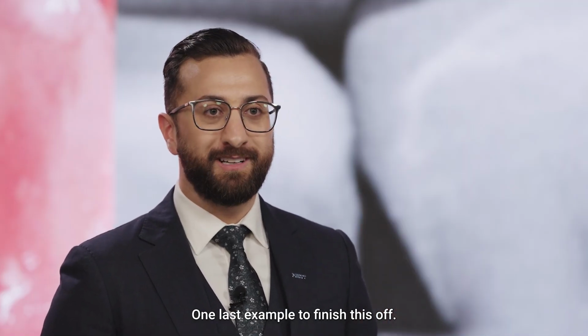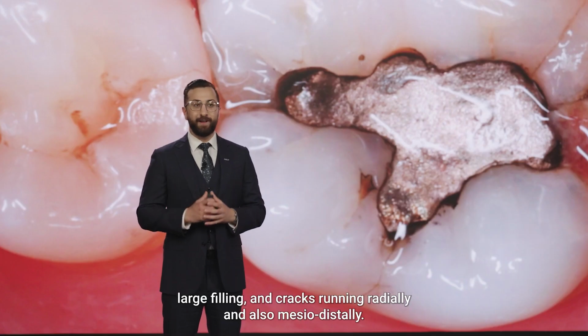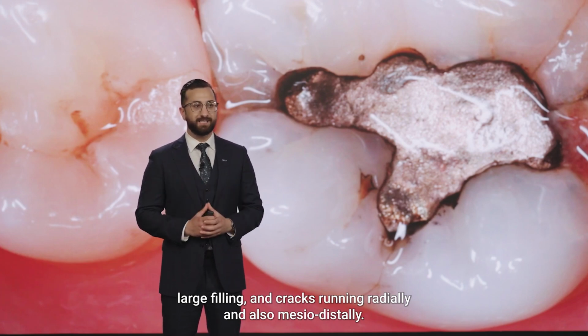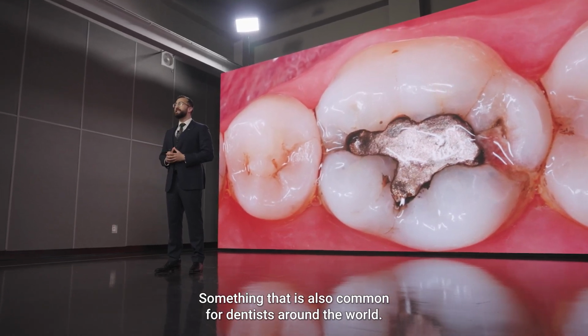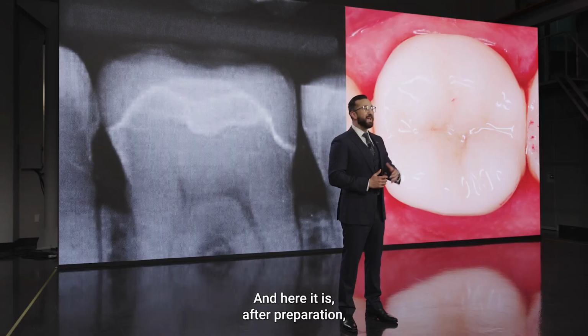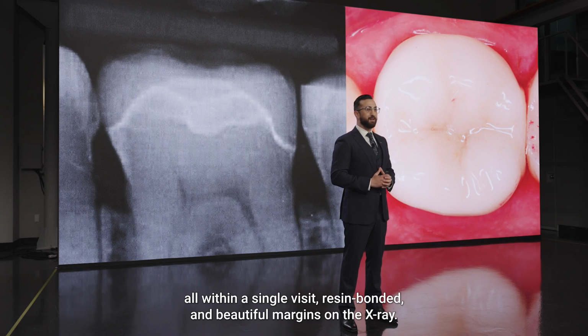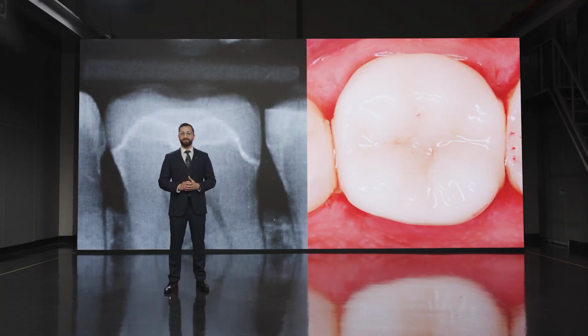One last example to finish this off. Another classic cracked tooth. Large filling and cracks running radially and also mesiodistally. Something that is oh so common for dentists around the world. And here it is. After preparation, we scan, design, and mill our final ceramic restoration, all within a single visit. Resin bonded and beautiful margins on the X-ray.